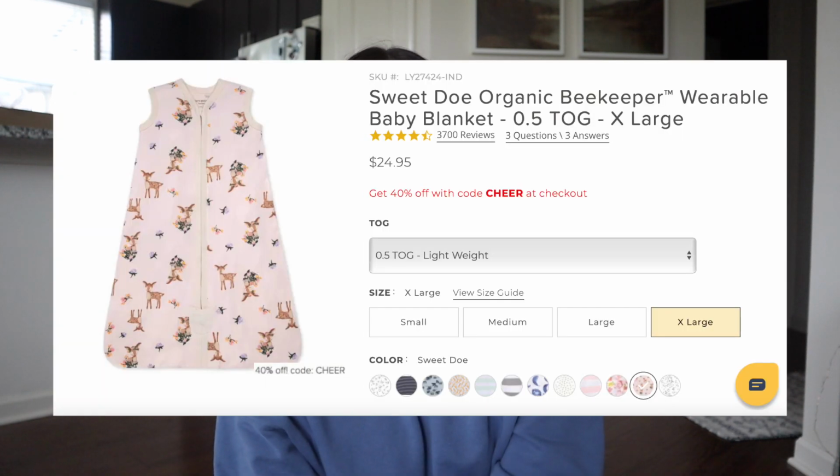Also having to do with sleep, number six is sleep sacks. We specifically love the Burt's Bees ones. You can get them on Amazon. Also recently we switched to the Copper Pearl sleep sack. Both of these sleep sacks zip from the top to the bottom, which is crucial for doing any sort of diaper change in the middle of the night if you have to. Just another one of those things that has really helped her sleep. It's basically like a cozy wearable blanket for her.